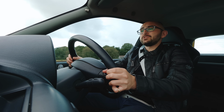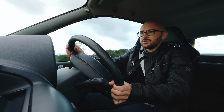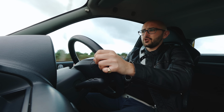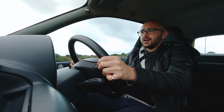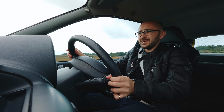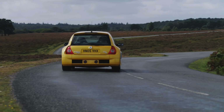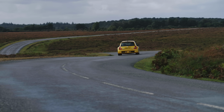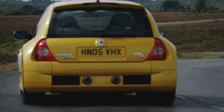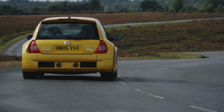That pointy handling was the undoing of many a journalist on the initial press launch. Tales of spins and what have you were not uncommon. One journalist left the road and ended up down a ravine, sustaining serious injuries in the process. Speaking to someone who was there, there were numerous crashes and plenty of lunched gearboxes. With no traction control to help, it earned its reputation.